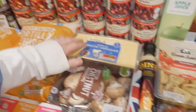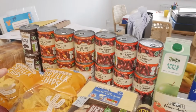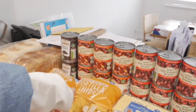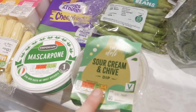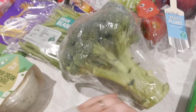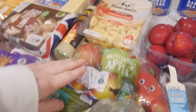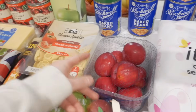Some mushrooms, some cheese, and then as you can see, I've stocked up on my beans for hopefully a little while. I got black beans, taco mix beans, and kidney beans, all in chili sauce and tomato sauce, which is good. So I got the mascarpone, some sour cream for dinner tonight, some green beans, some broccoli, apples. Apples are on sale and the kids are going for apples quickly. Some plums for them to try.